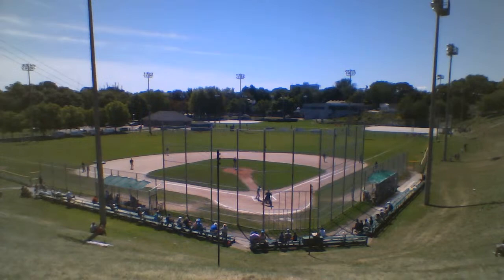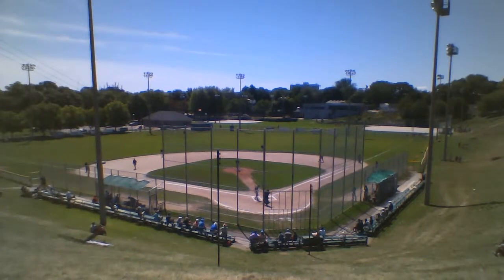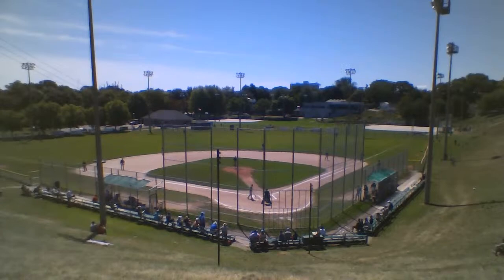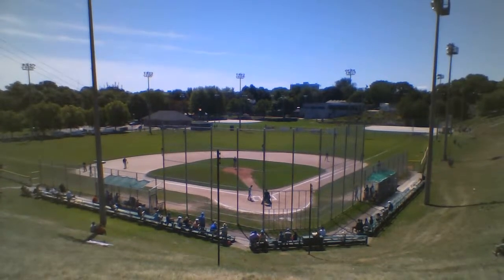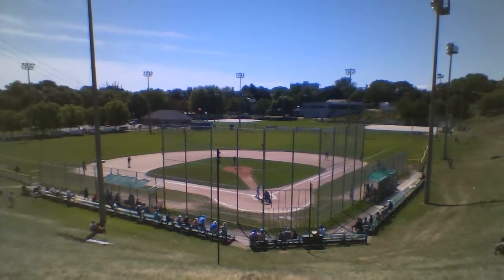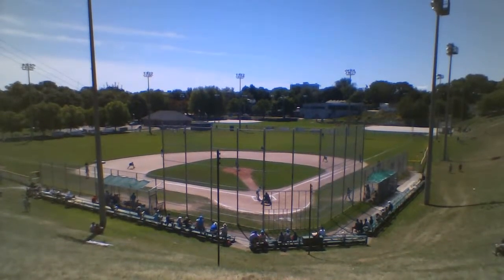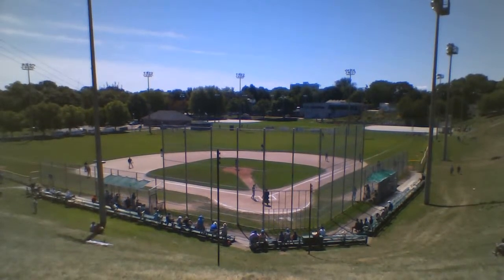The Toronto Maple Leafs had a double header yesterday in Barrie, as the first pitch here is in there for a strike from the starting pitcher, Zach Sloan, where they put up 35 runs in the two games. So Toronto is looking to keep the offense going here against Welland. Zach Sloan has battled with some injuries this year, but he's back on the mound. The second pitch is just outside.